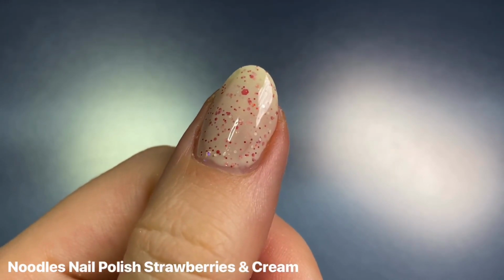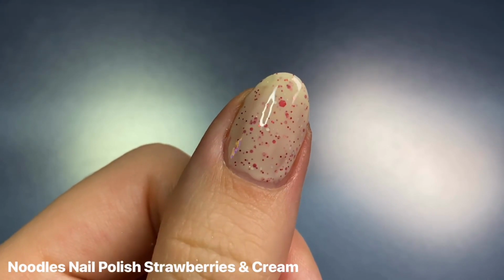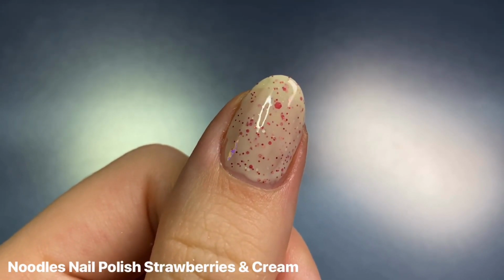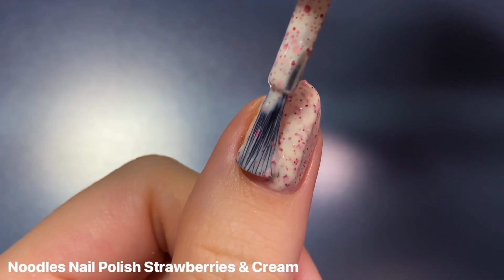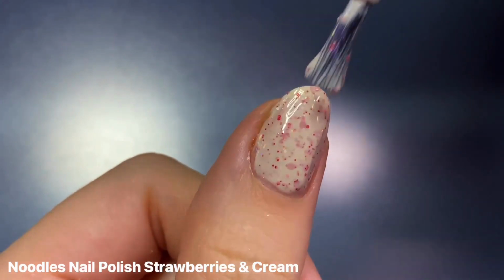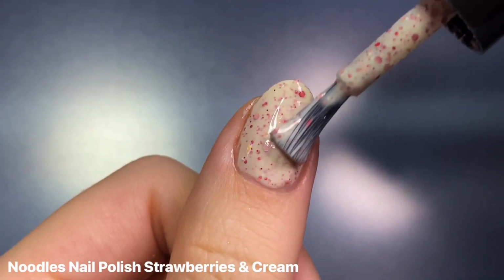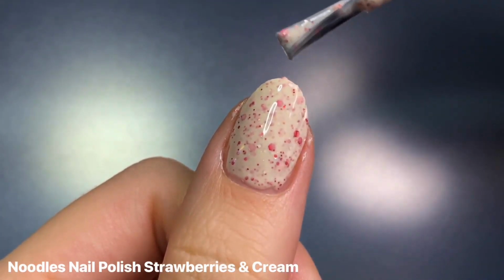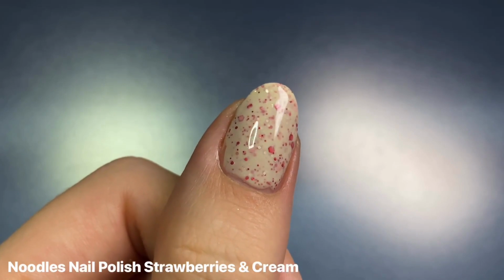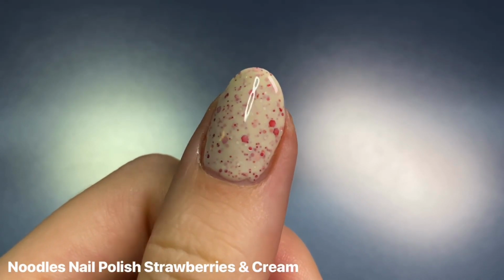It is just such a cute crelly, especially for the month of February. It's a cream colored crelly base with pastel pink and red metallic glitters, and there's also a very fine gold micro glitter as well. It's kind of sparse though, so it doesn't really pick up as easily as the other metallic glitters, but it's just such a beautiful detail. So between the name and the colors, this is easily one of my favorite crellies ever.